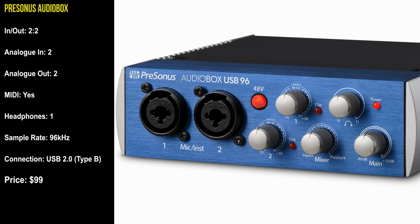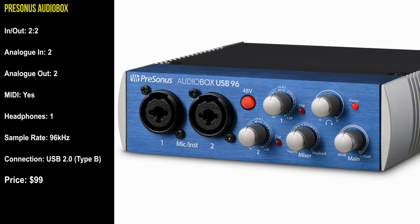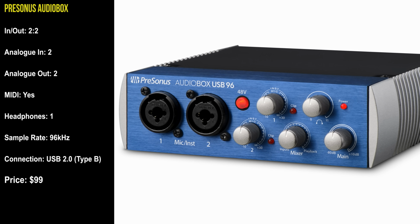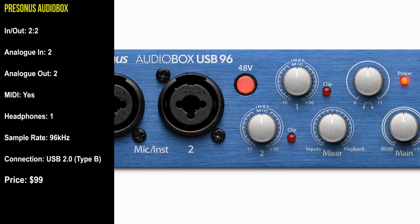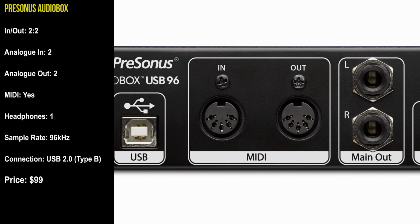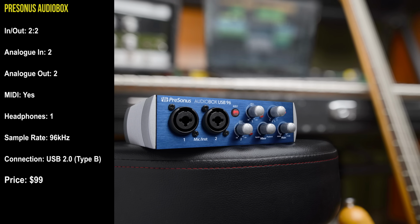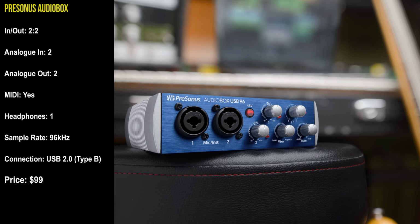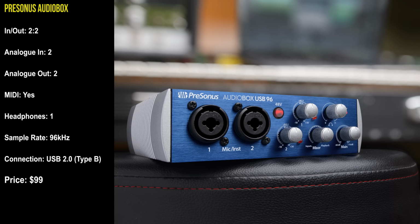4. At number 4, we have the absolute cheapest interface on our list, the Presonus Audio Box. This is a 2-in, 2-out interface, has 2 XLR combos and 2 quarter-inch outputs, as well as a headphone out. It also has standard MIDI connections. The maximum sample rate on this interface is 96 kHz, lower than others, but still more than enough. It connects to your computer with a USB 2 Type B connection.